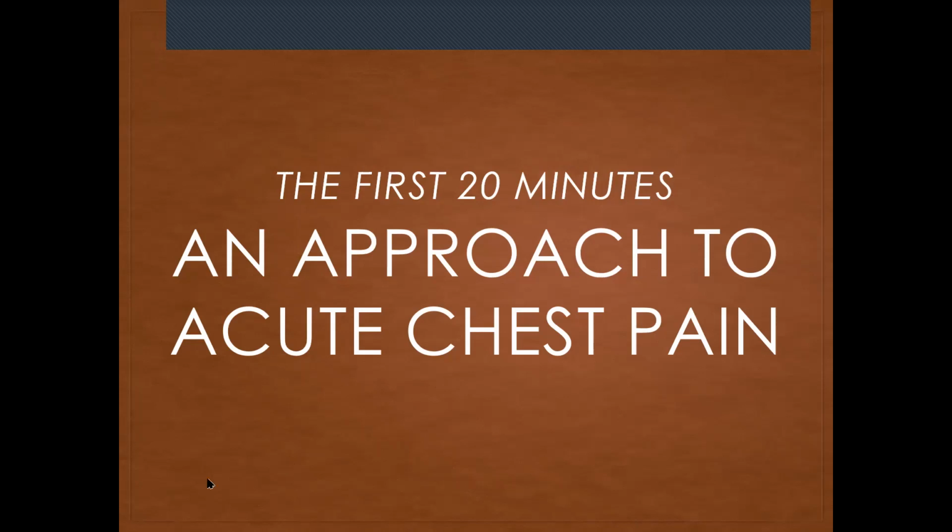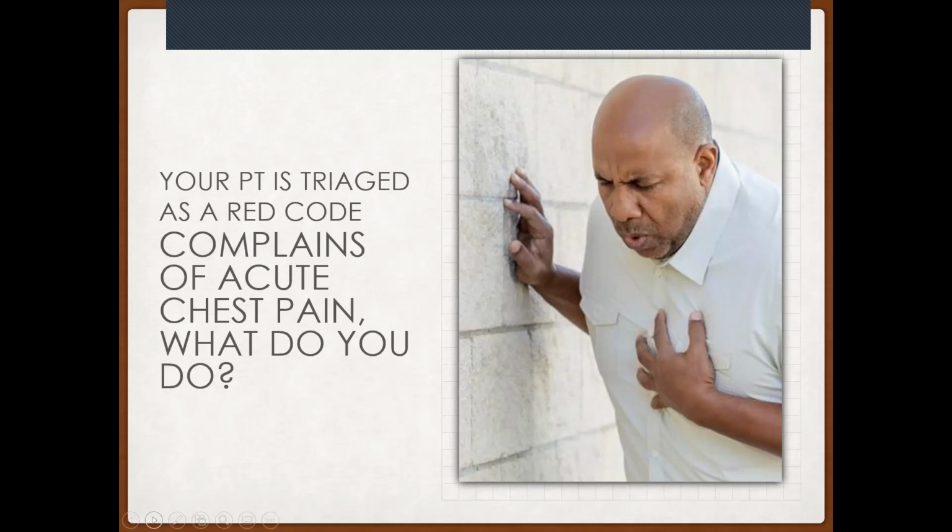So let's try and see what we do. We're talking about those first 20 minutes when your patient comes in. Generally when these patients are triaged, they are triaged as red codes and orange codes. Red code meaning most serious, orange second, or priority 1, priority 2, depending on how bad they are. Normally what determines how bad they are is their vitals, low BP, high heart rate, or severe pain, whatever it may be. So that's how they present.